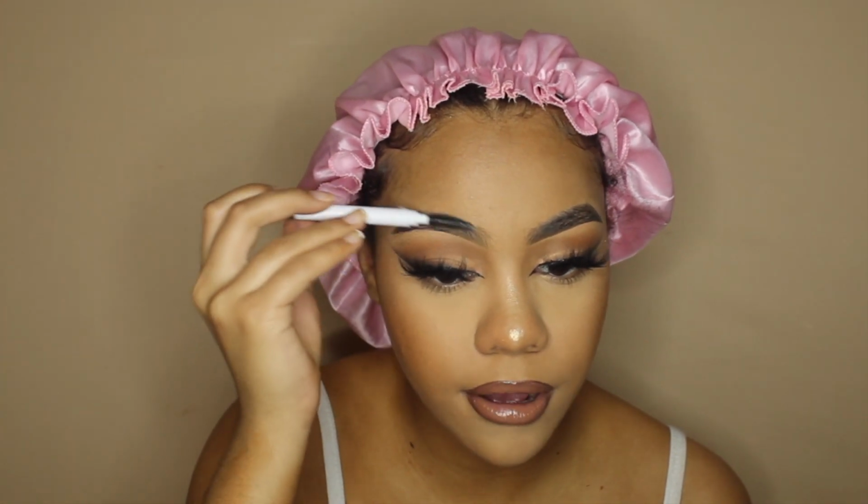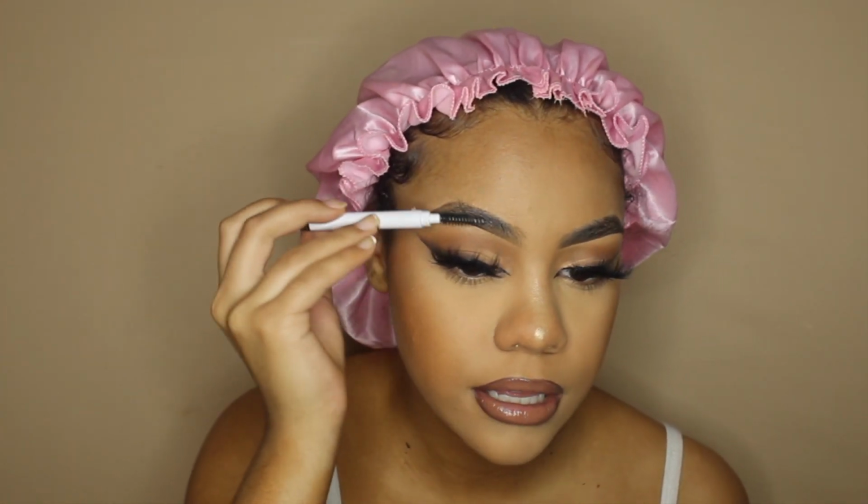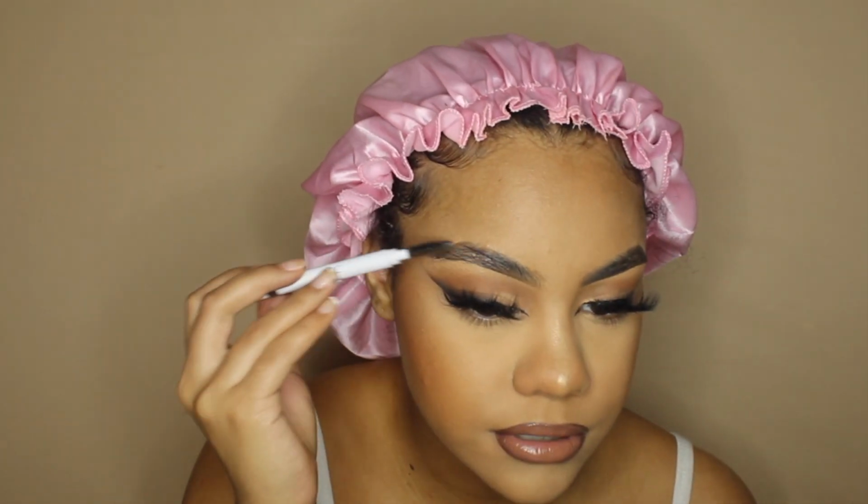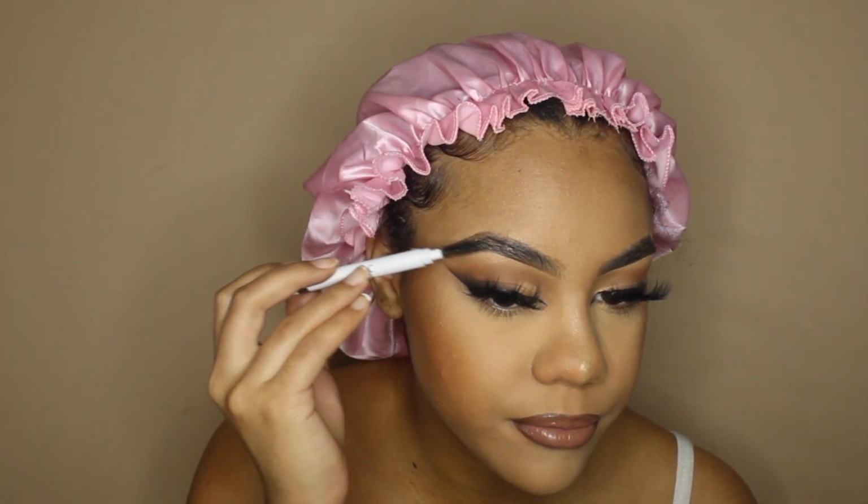I'm gonna finish up my brows real quick, and I just like to dip my spoolie into some gel. This is the wet line, and I just get my brow hairs into place. I also think this brings back the individual hairs, because when you dust your face with powder and stuff, it can kind of lose everything. So this just brings everything back together. It's not much better, but it's something. So now I'm gonna go ahead and start doing my hair, and I'll be back with the finished look.